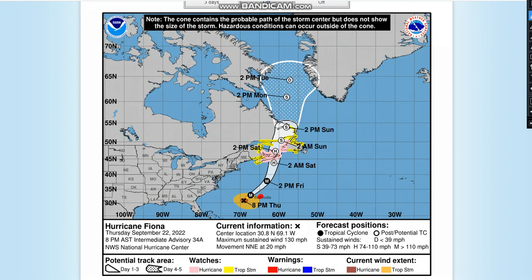Away from Bermuda, we can see that the storm is still expected to go towards Atlantic Canada, and right there we do have some alerts in effect with tropical storm watches all the way from New Brunswick to Labrador. Within that tropical storm area right there are some hurricane watches, and hurricane conditions are likely to occur within that area.